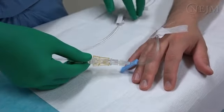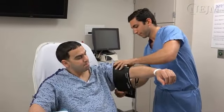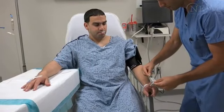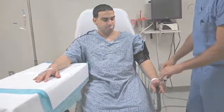Open the clamp on the tubing to start the saline infusion. No more than an hour before starting the blood transfusion, obtain and record the patient's temperature, blood pressure, respiratory rate, and pulse rate. These vital signs will serve as a baseline for comparison throughout the transfusion.